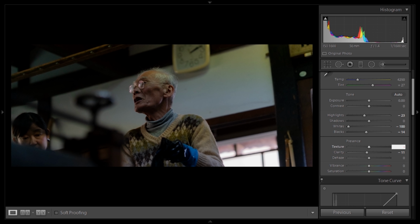Okay, then we come down to the tone curve. Now in the tone curve, we're going to move two curves in particular. The RGB, which is the general curve, controlling the exposure, the contrast, and everything towards the highlights and the shadows. And then we're going to move the blue tone curve. So let's start off with this one.